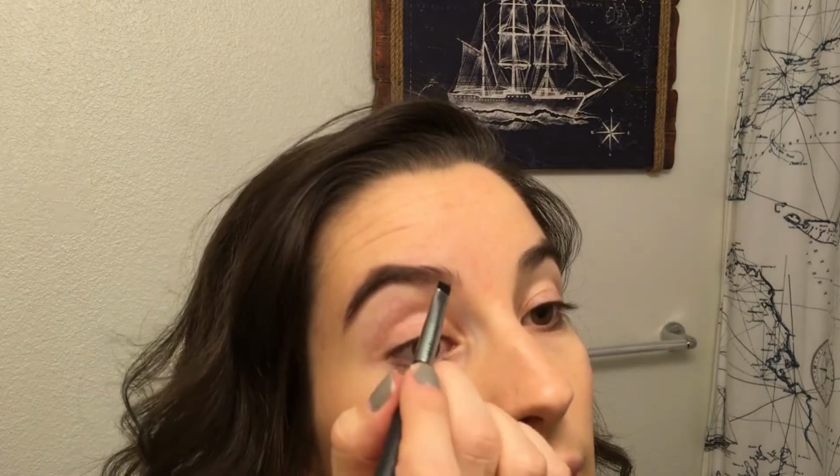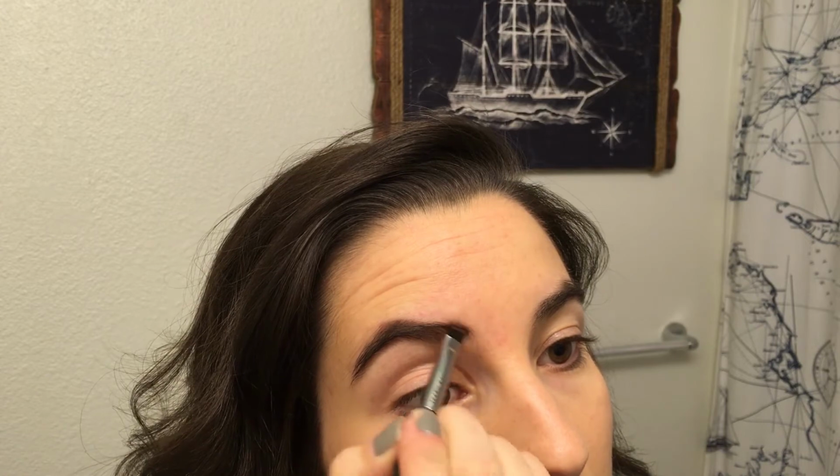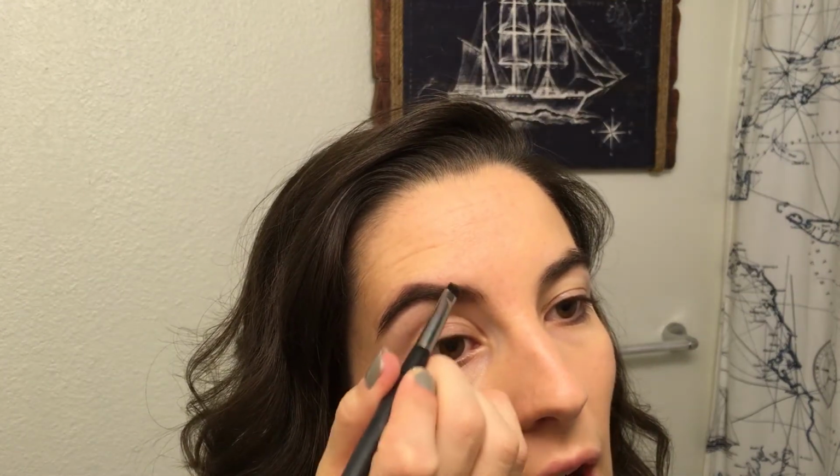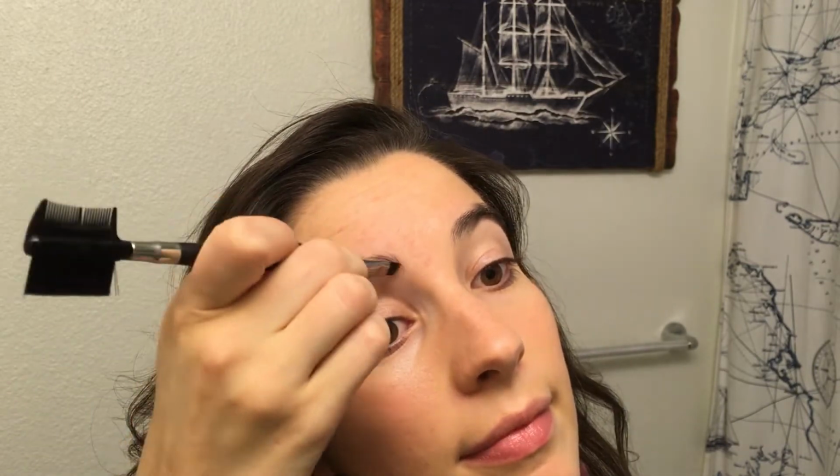You can get it wet if you want to, but I'm just going to darken this beginning front area. And I hope you can see I'm using small strokes so that I'm not just creating a block of color. I'm creating some texture. And again, soften that because the hairs are more thin there. So we don't want to just go crazy.